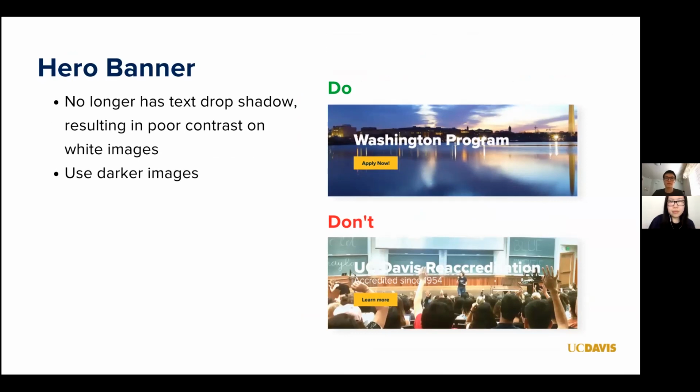So next up is the hero banners. Most sites probably have a big hero banner on the main homepage. The big change about the hero banners is that the white text that's on the image no longer has a drop shadow. If you look at your current site, you might see that there's a little bit of a gray outline around each of the letters.